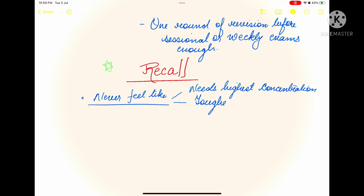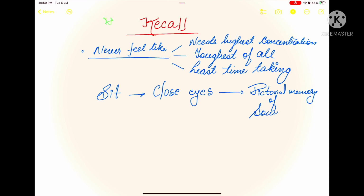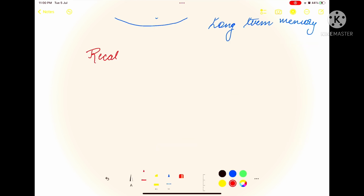Recalling anything just requires 3 minutes, no matter how large the topic was, how much time you invested in that topic in reading and revising. But recalling that topic needs just 3 minutes. You need to sit, close your eyes and try to get the pictorial memory of the source from which you read things or revised things, and that's the point where your short-term memory will convert into your long-term memory. Recall is also enforced by a recall diary, about which I am going to discuss.